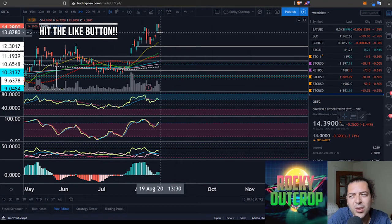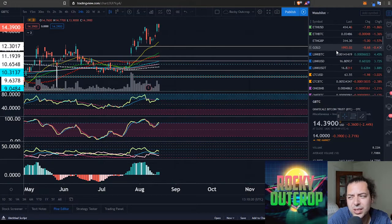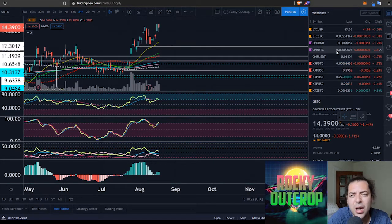This is yet another one of these well-kept secrets in terms of crypto. Not everybody looks at this thing for its gaps, but they do actually tend to get filled on that one.